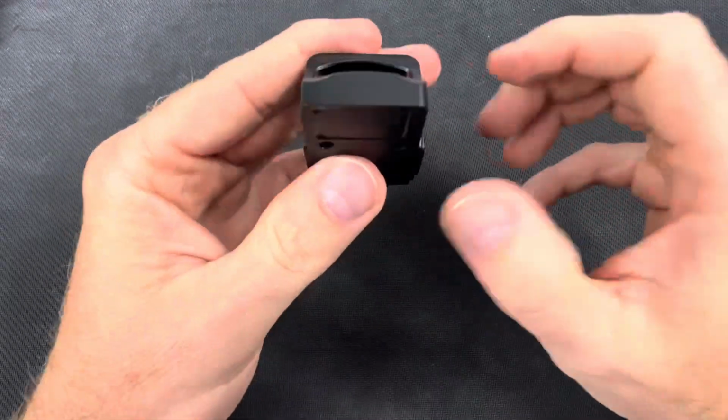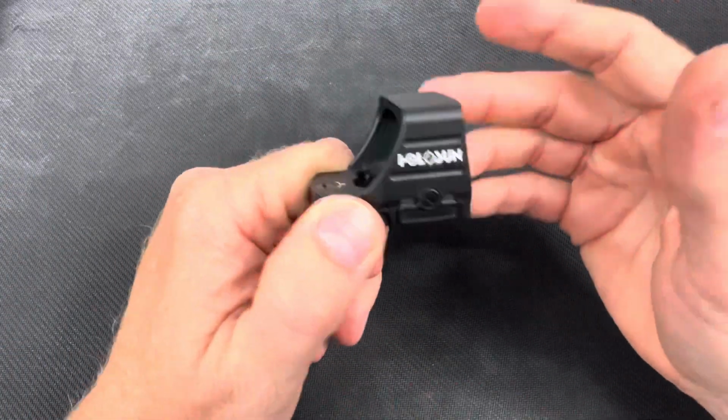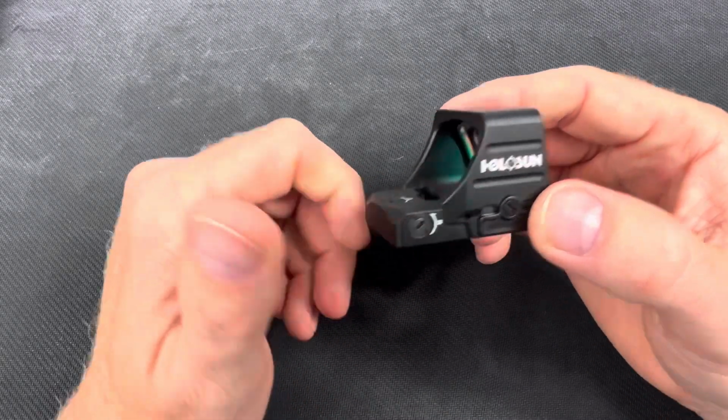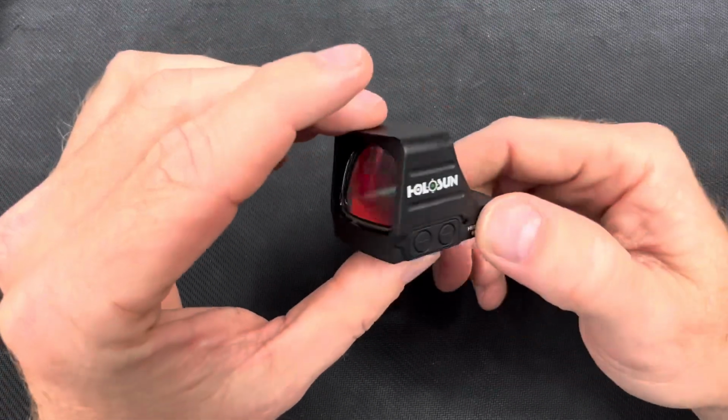Sounds pretty good. Battery life, 50,000 hours. And as I said earlier, with the steep competition going on with the Leupold Delta Point Pros and Romeo Max and the SROs, this guy's going to be the cheapest of the bunch. It's a large dot game, and we're now in it.